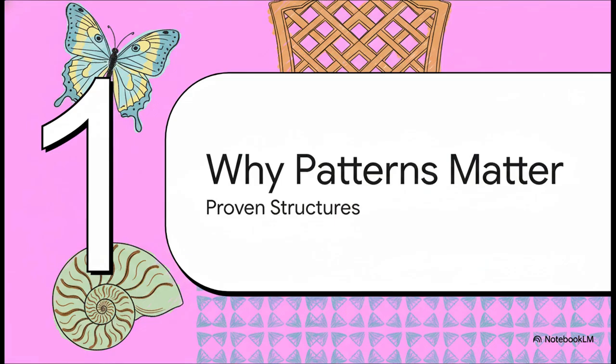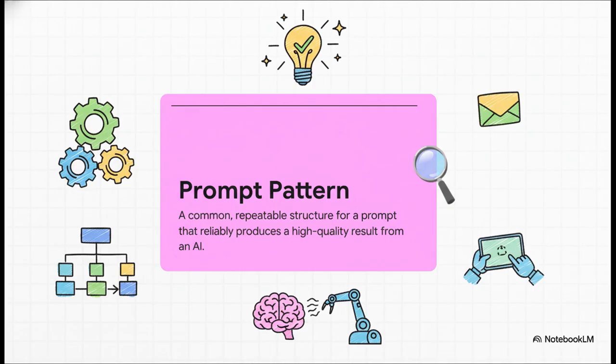Okay, but why should you even care about these patterns? Well, think about patterns you see everywhere in nature, like the spiral of a seashell or the design on a butterfly's wings. They're proven structures that are efficient and they just plain work. Prompt patterns are exactly like that, reliable structures that are proven to get the job done right. To put a more formal definition on it, a prompt pattern is just a common, repeatable structure that consistently gets you a high-quality result. So instead of staring at a blank screen every single time, you use a framework. And this saves you time, it cuts down on errors, and it seriously improves the quality of what the AI gives you back. The bottom line is, it's all about working smarter, not harder.